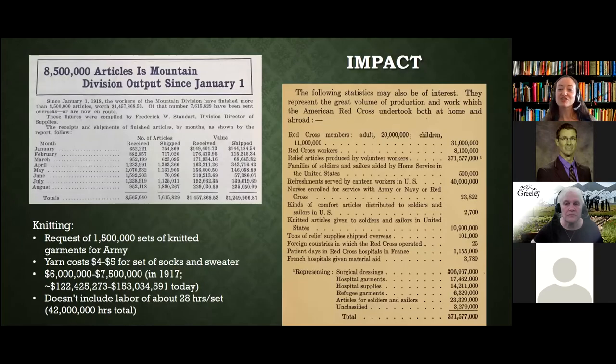So what was the overall impact of all this homemaking? On the right-hand side, you can see the statistics that the American Red Cross collected from across the country, over 371 million items that were collected in total. So I'd say it's a big impact. And remember that that total is over about 19 months, so April 1917 to November 1918.